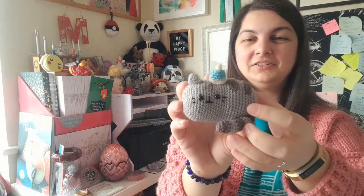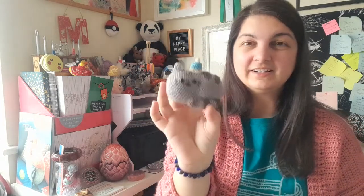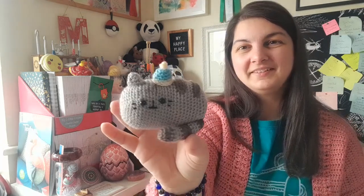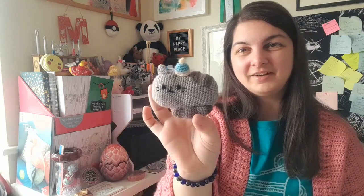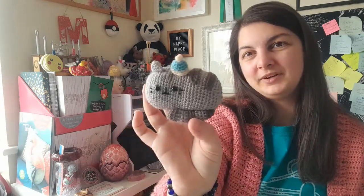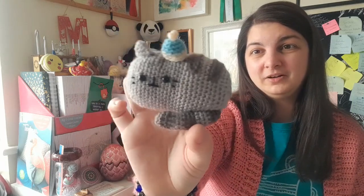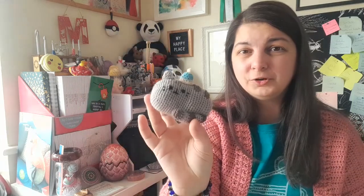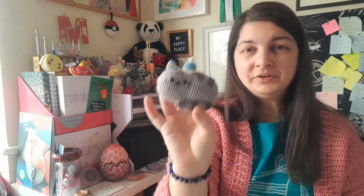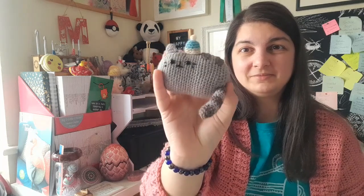So I think he's really cute. He kind of reminds me of a potato cat, but if you've played Exploding Kittens, you'll know what I mean by potato cat. Yeah, I'm not sure he's got quite a happy face, but I'm pleased with him. He came out really well. And oh my god, 4-ply is tiny. At one point I didn't think it was actually going to grow, but yeah. So I have made Pusheen.